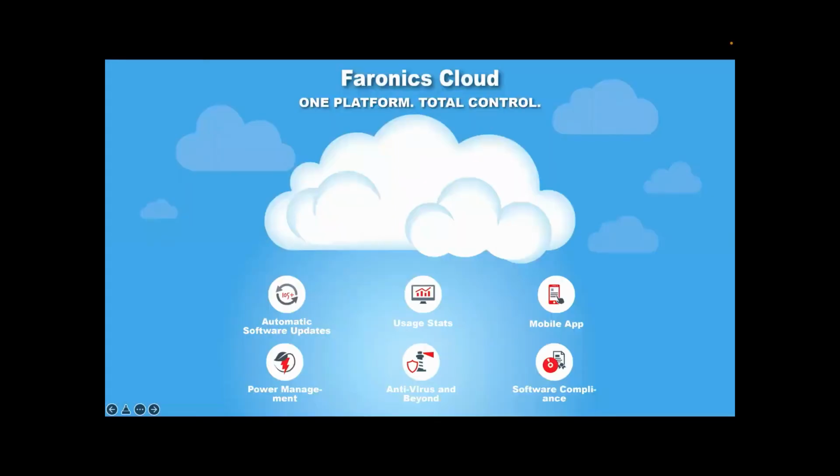So we talk about one platform, total control. So that's the platform I showed you there. It's all cloud-based, and it will give you total control of what's happening in your environment. It's just one really easy to use web-based console. And when you're managing your workstations, you've just got everything in one place. So if you're in the office or away from the office, and wherever your device is, and that includes mobile devices, you can just manage everything seamlessly.